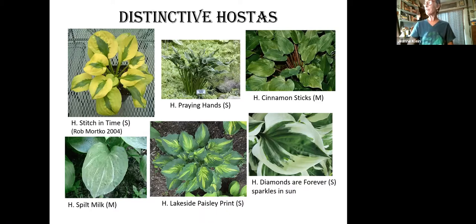Spilt Milk is another fun hosta. Unfortunately, I have not been able to make that grow in Lawrence, Kansas, in my yard. I'm not sure why, but I know it's successful for a lot of other northern gardeners. And another fun one is Lakeside Paisley Print that I just bought a few years ago, a small one. Lakeside has a whole long list of various hostas in different sizes and shapes and whatnot. And I really like this Paisley Print one. And Diamonds Are Forever, I already talked to you about. Again, you can't see it glistening in this particular photo, but it is a fun one.